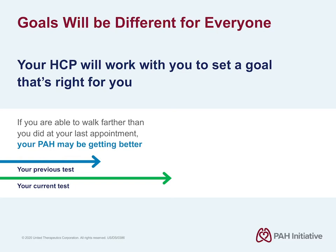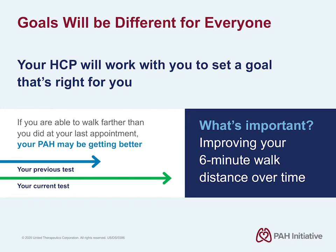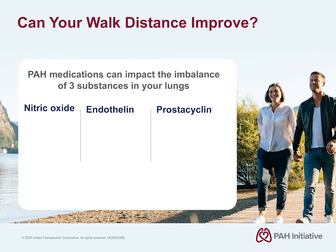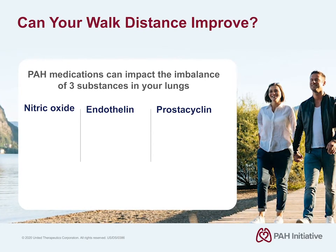For many of their patients, PAH experts set a goal of improving walk distance over time. That's what's important, trying to improve your walk distance. If you are not reaching your goal today, you can work with your healthcare provider to meet your goal.